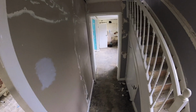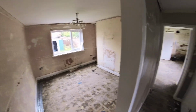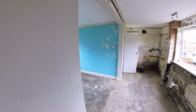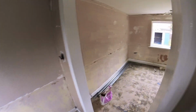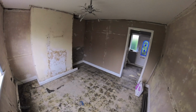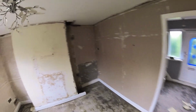But yeah, it's a quirky property for sure. It's got some positives, some negatives. The positives are the location, the garden size. Yeah, garden size, the kitchen diner, potentially great. Good local access to town, the airport. The negatives, in my opinion, on this property are the small living room with this chimney breast. It did actually have shelving here.